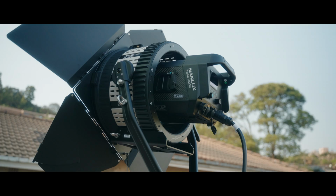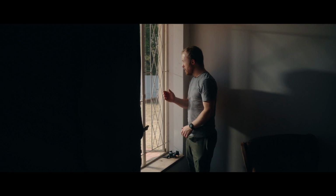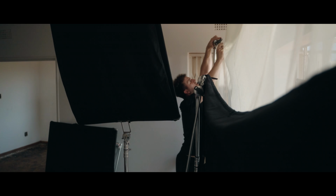the need for gels. The reason I love powerful lights is because it gives you more control over a scene, especially when you're competing with existing light. In this case, we filmed in an abandoned house with lots of natural light coming in everywhere.